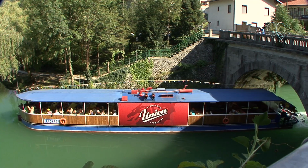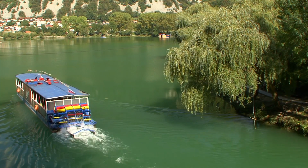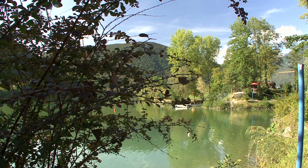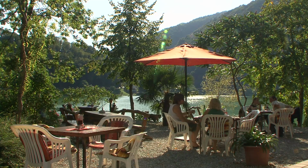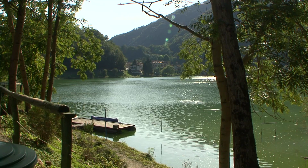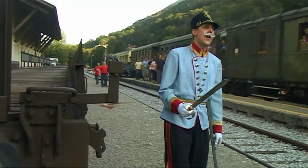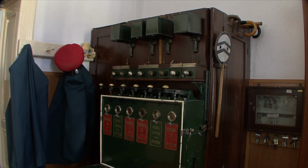A small Mississippi-style steamer travels at a leisurely pace on the artificial lake, where there are many idyllic hiking trails and outdoor eating areas. There's a cheerful atmosphere, and the station's museum contains signals and much other railway memorabilia.